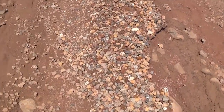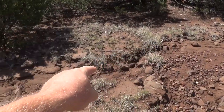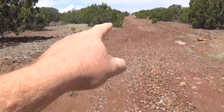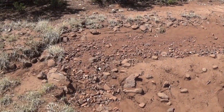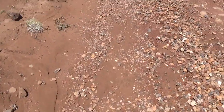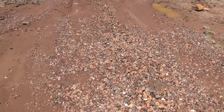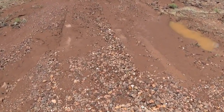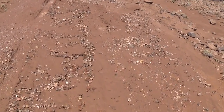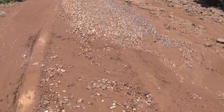See how it cut in there? Look at this. See, the trench went there. All the rock that was up there is now right there. Like I said, I doubt that the camera does it justice, and I don't have before and after pictures.